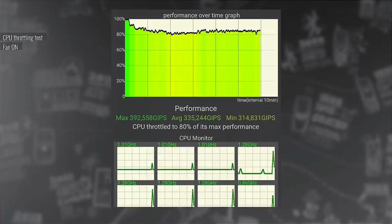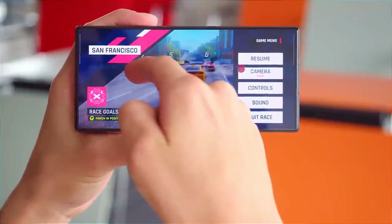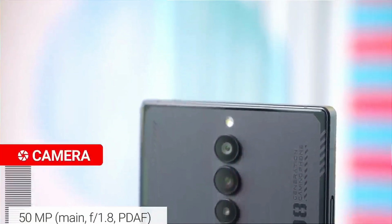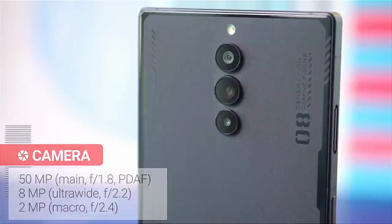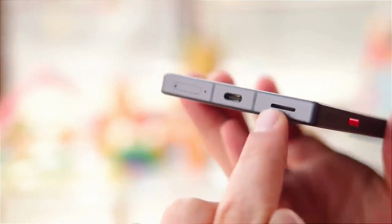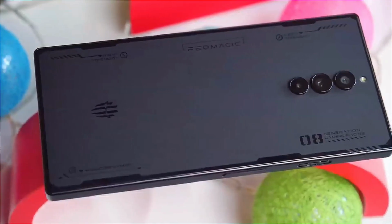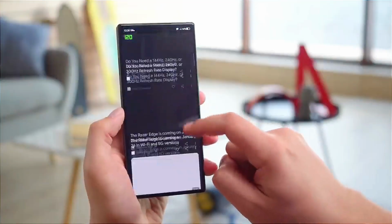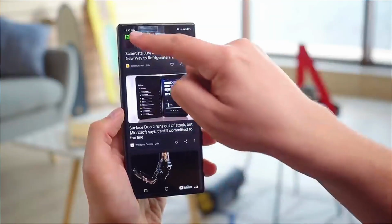Cooling got better too. The ICE 11 system keeps temps more stable, and the fan isn't as loud as the 7S Pro's setup. And don't forget the new 50-megapixel GN5 main sensor with OIS, a noticeable step up from the old 64-megapixel shooter. True, even the speakers sound fuller. So yeah, the 8 Pro fixes a lot of what the 7S Pro struggled with. If you want the generation where REDMAGIC actually leveled up, this episode lays out every improvement clean and simple.